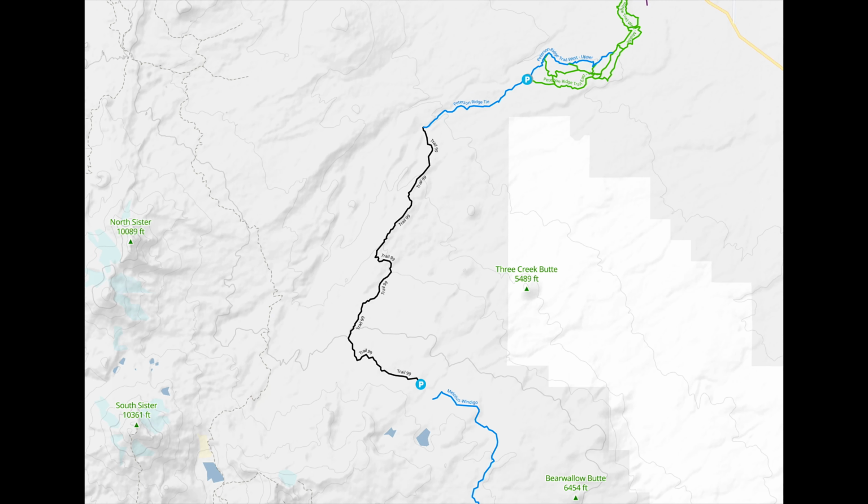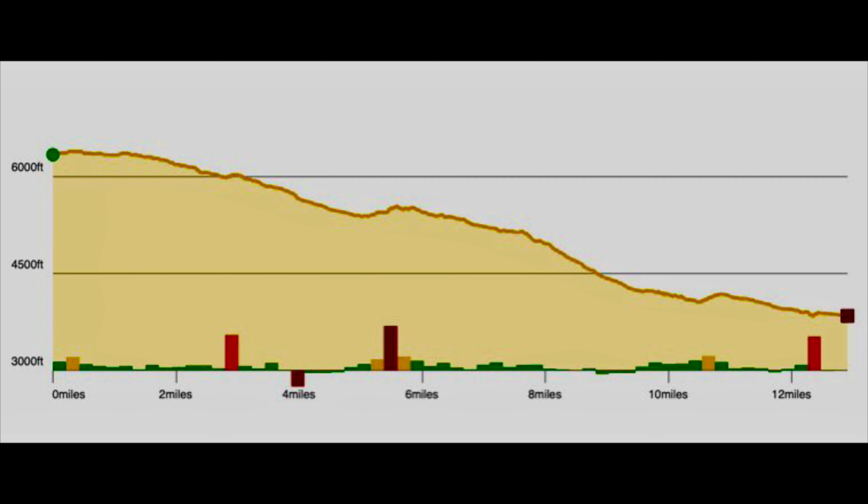All right, let's do the numbers. So here's a map of today's ride. This is done as a shuttle. So we start here and do the entirety of Trail 99. And then I also use this Peterson Ridge tie to get back to a convenient pickup spot for the shuttle run. Mileage comes in just over 13, and there's about 600 feet of climbing here, but there is over 3,000 feet of descending.